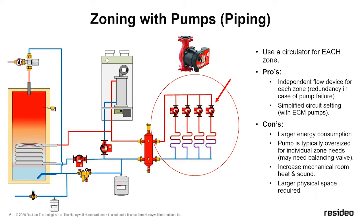A couple of the cons, you've got larger energy consumption. Now that is not taking into account utilizing variable speed circulators, as those start to become negligible. But if you're using a standard fixed speed circulator, there is going to be a larger energy consumption than valves. The pump is typically oversized for the needs of the zone. Now, again, I'm going to throw an asterisk on there. That's not necessarily true with variable speed pumps. But again, looking at fixed speed circulators, which are more commonly used in zone pumping jobs, a lot of times that pump is dramatically oversized.